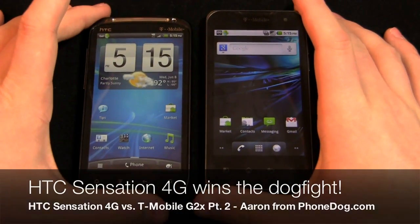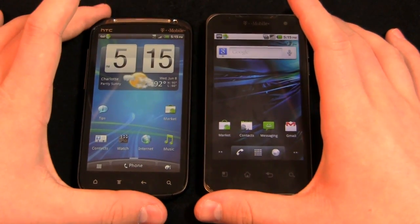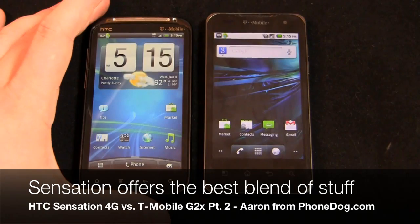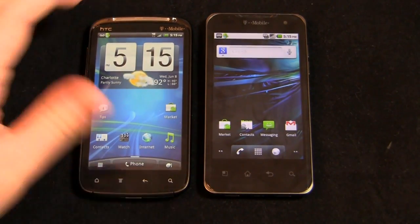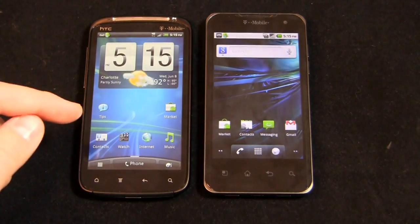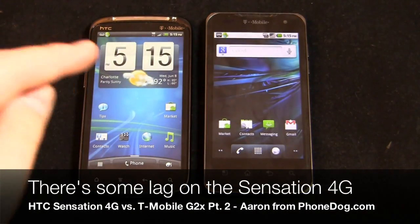The HTC Sensation 4G has some issues with lag. It does lag. It's not the fastest device on the market. If you're looking for a speed demon, you have the G2X, or the Galaxy S2, and you're looking for something that's just as fast, this thing is not that fast. I mean, there's lag on it. I've experienced several times where an app has taken a minute to close, or a widget takes a second to be removed from the home screen. There is noticeable stutter on this device.